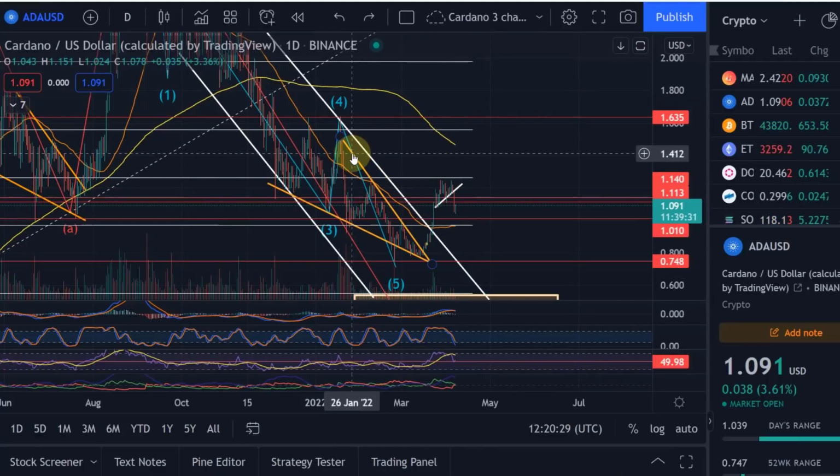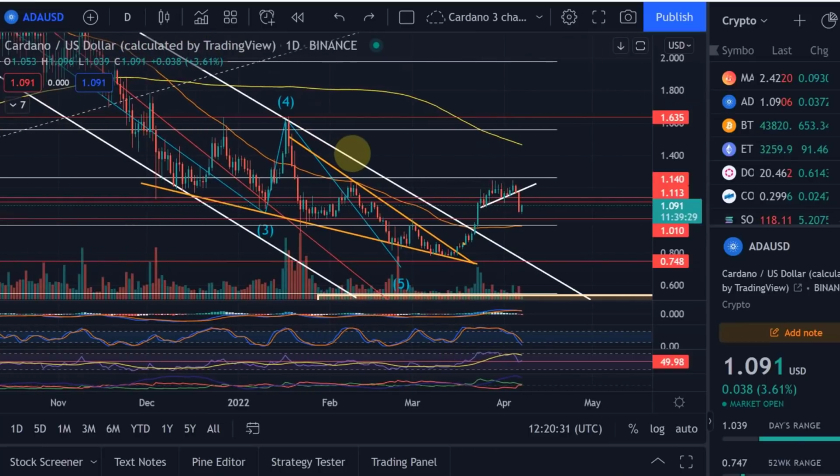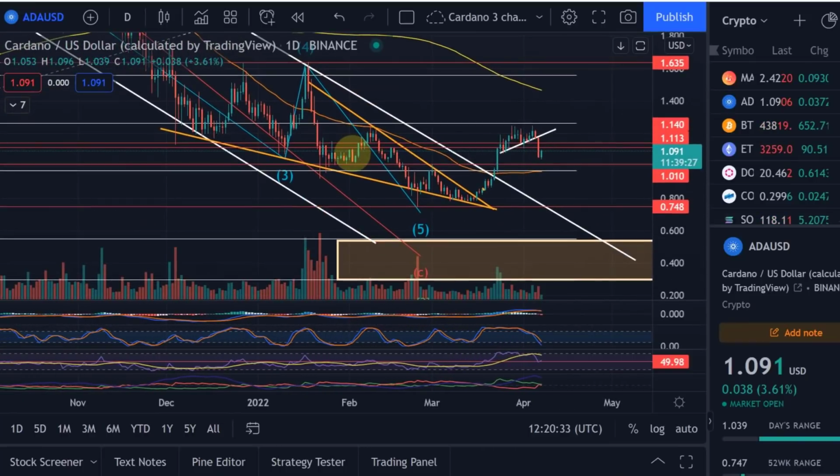Now, I would obviously take profits before that, but I will always dollar cost average in and dollar cost average out. I believe profit taking is so important because I know that a lot of people missed out on profit taking at the end of last year, because everybody expected Bitcoin to go up to 100,000 US dollars and to take all the other altcoins with it. Now that clearly didn't happen.